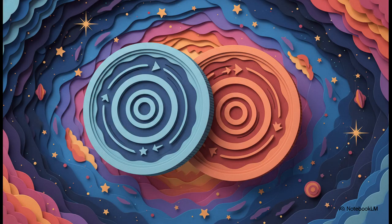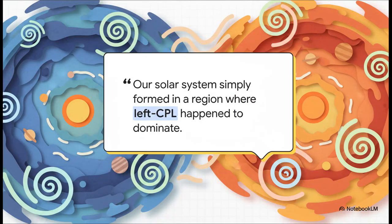So why left-handed? Was it always meant to be this way? The answer is no. There's no deep law of physics that says left is better than right. The reason life on Earth is left-handed, well, it comes down to a cosmic coin toss. It was pure dumb luck.